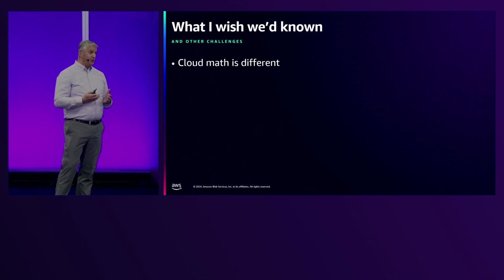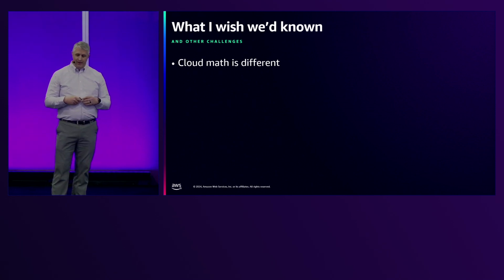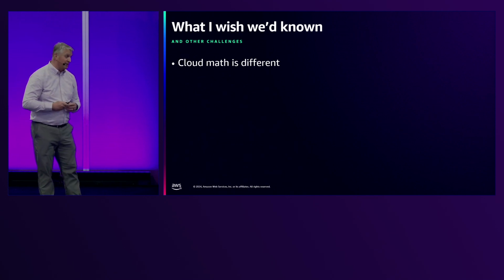Slow code execution translates into Lambda runtime charges. Overly chatty applications can drive up network and data transfer charges. In short, cloud math is a little different and requires a lot more discipline from your dev and your FinOps practices.